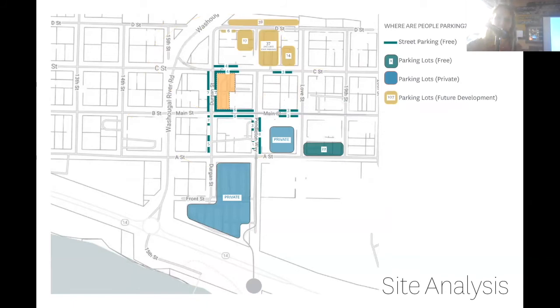This is a diagram that addresses parking. This is a snapshot of what the parking climate is around the site. The darker blue represents private parking lots. The green is free parking lots that are off-site. And then the green along the streets represents on-street parking, which will certainly be used for the library.